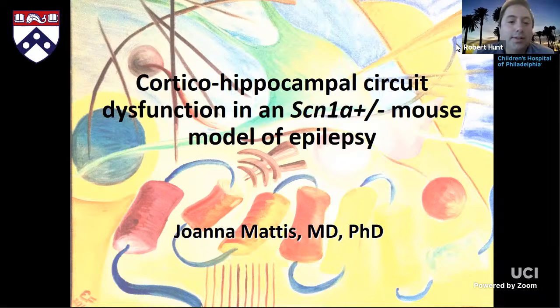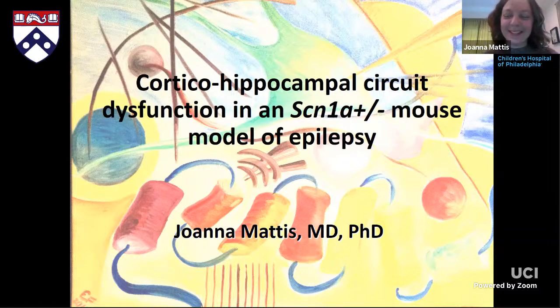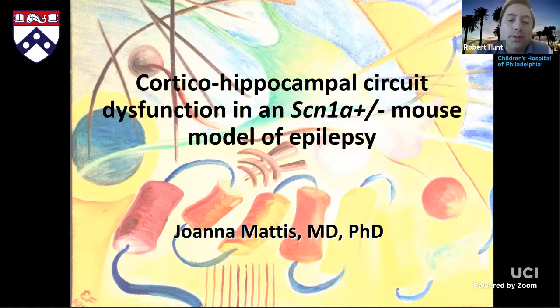We're very glad to have you here today for our NextGen seminar on epilepsy. Today we have Joanna Mattis, an epilepsy fellow at the University of Pennsylvania. She's going to talk to us about an SCN1A mouse model of epilepsy. She did her MD, PhD at Stanford, so she's a clinician scientist, and worked with Carl Deisseroth's lab at Stanford on hippocampal septal connections, using optogenetics to dissect out that circuit. In 2015 she moved to the University of Pennsylvania to do her residency, and she's been working with Ethan Goldberg on this Dravet syndrome mouse model of epilepsy. We're very excited to hear her research, so I will let you take it away.